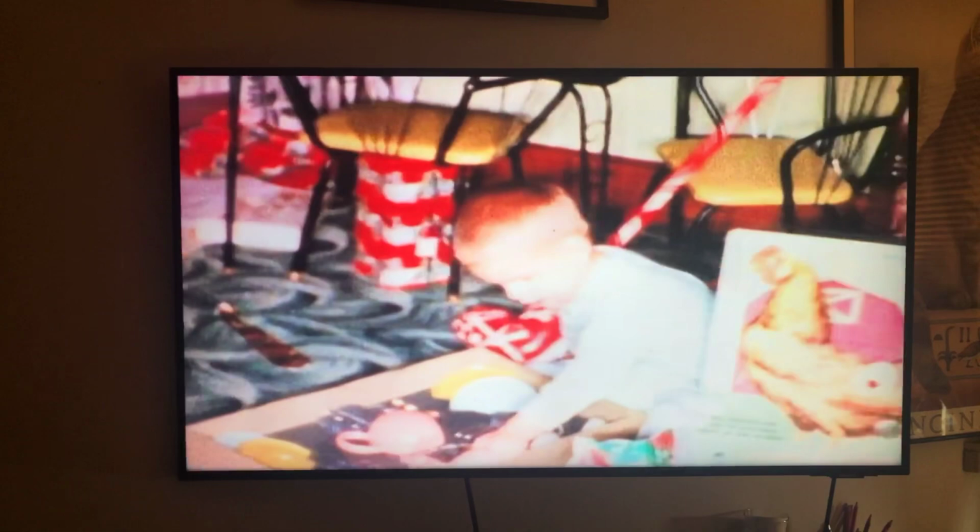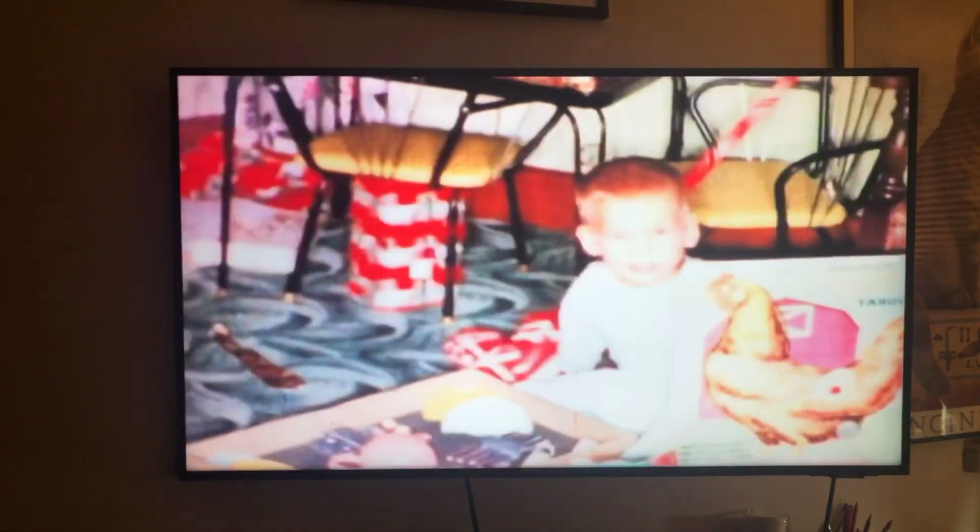Papa showing Jim how to use a jack-in-the-box. High tech back in 1958. Steve got a chicken. Workbench from Papa the Carpenter. That lasted a few generations. Slippers.